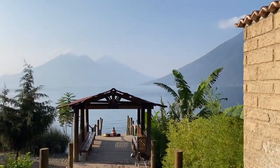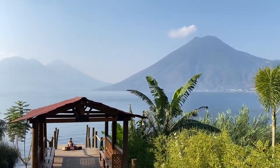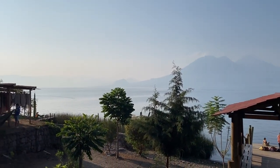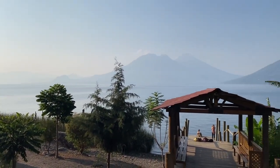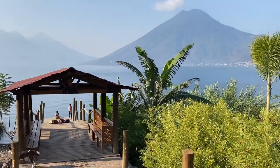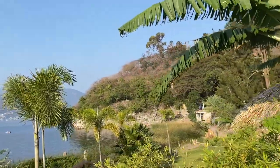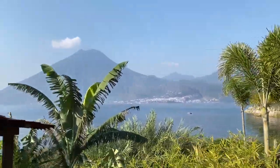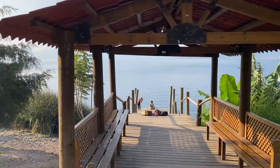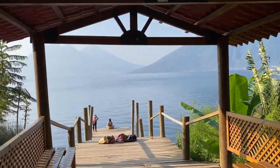There she is. Lago Atitlan. Grateful for a clear morning and my last morning to see these magnificent volcanoes. Wow. Never gets old. Never ever gets old. I've been so blessed to be here all this time. 4 years. 4 years at this time.